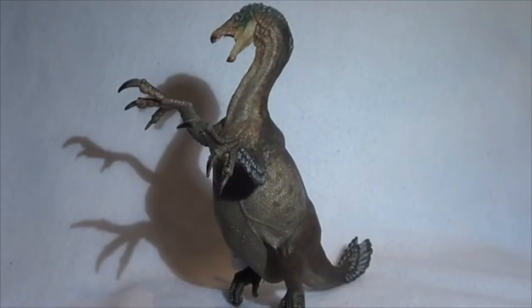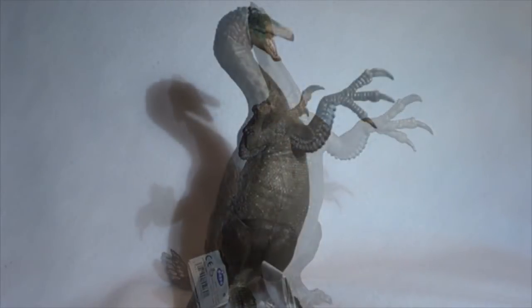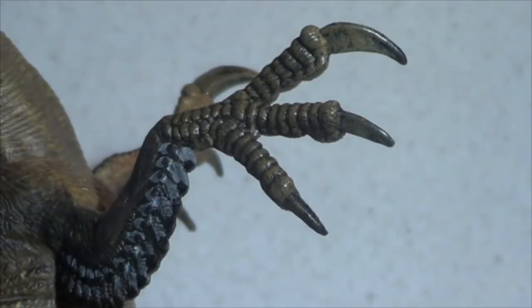I also love the pose. I know I'm in the minority with that, but the active, aggressive stance of this Therizinosaurus is impressive, and with its big size, I think that it definitely stands out on your shelf as a piece, with its size and pose. My only complaints with this model itself is it's a little underfeathered. So those of you who care a great deal about scientific accuracy, this Therizinosaurus is probably not going to impress. And the claws are rather small.